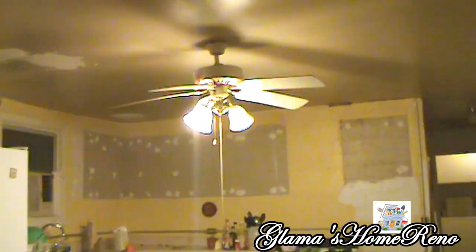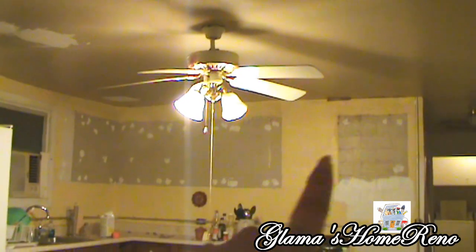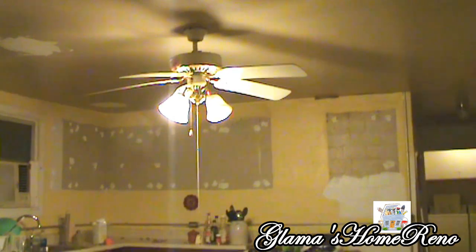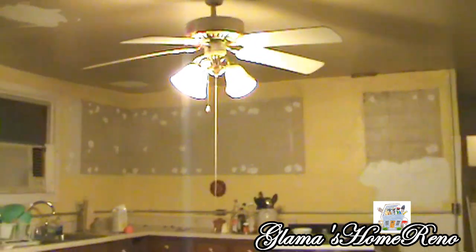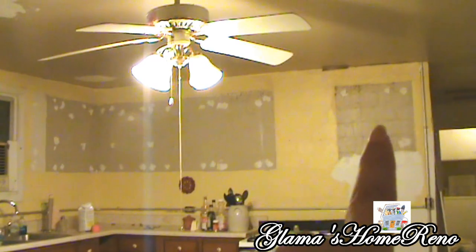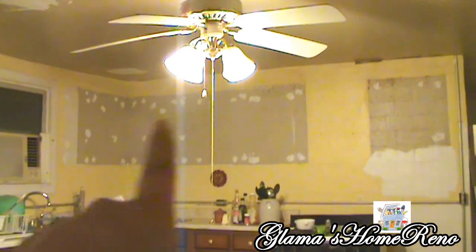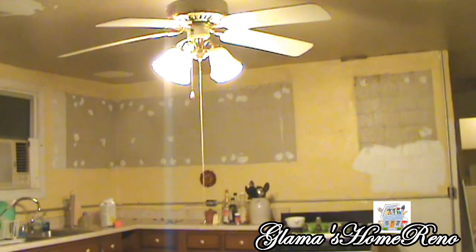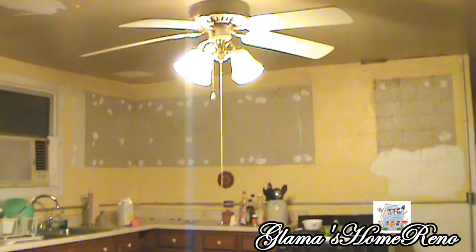This is the kitchen. And we took all the cabinets down, and so that's the old paint from, I guess, when she put the cabinets up. And so my idea is that I'm taking the cabinets down, and I'm going to put shelving units there, and that's where I'm going to have my bowls and my cups and my plates and everything.